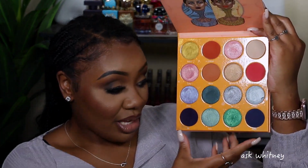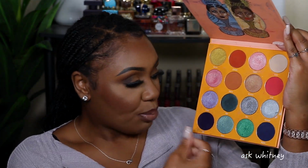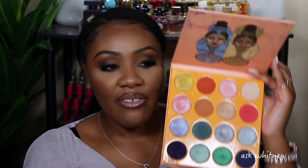Okay. These two shades right here give me all the light that I need. I love these inky, dark blues, purple shades. The shimmers in here are gorgeous. I just love this.